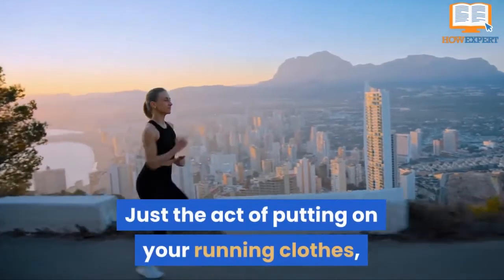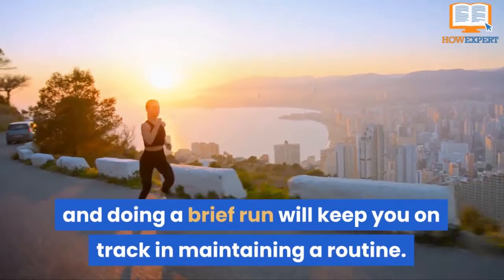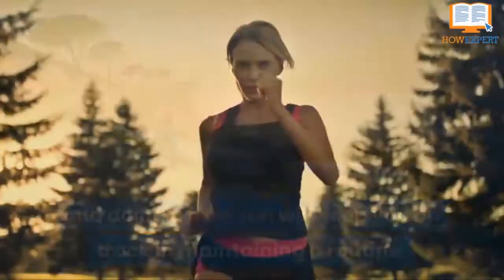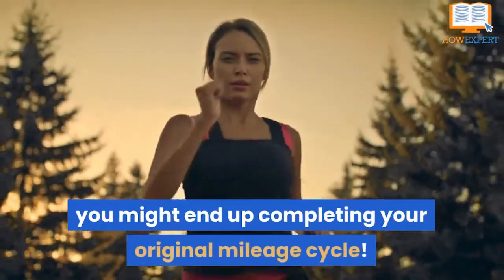Just the act of putting on your running clothes, going to your running destination, and doing a brief run will keep you on track in maintaining a routine. Who knows? Once you start running, you might end up completing your original mileage cycle.